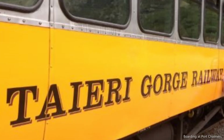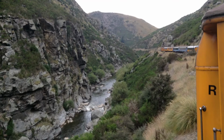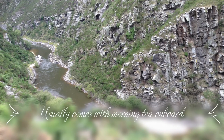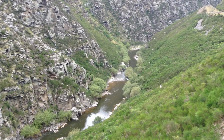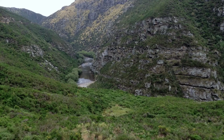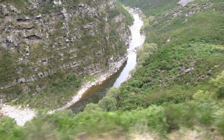Diving right into the shore excursions, our first one we're going to discuss is the Taieri Gorge by train and Larnach Castle. The Taieri Gorge Railway journey, I actually enjoyed this train journey a bit more than the previous one. I just found the scenery to be a bit more dramatic for my liking, but again, just personal opinion. You can choose to combine this with a visit to the Dunedin railway station.